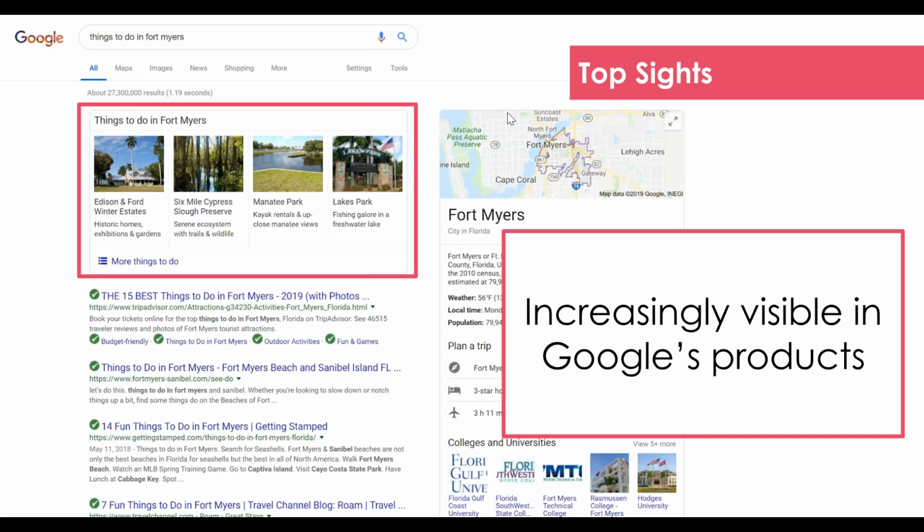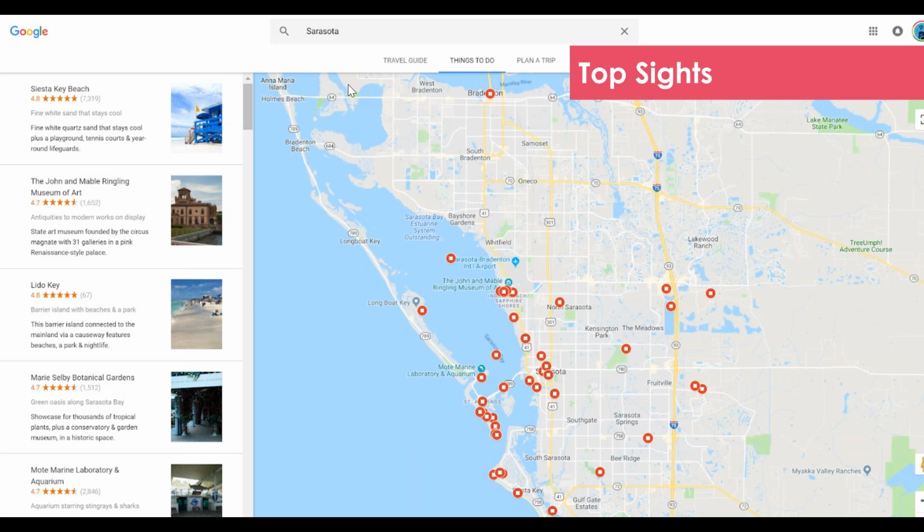In the travel space specifically, there has been a great deal of visibility now given to the things to do listings provided by Google. If you do a things to do or what to do this weekend type of search in any city around the country, in your search results, you're going to get this featured box of top sites, which will call out 4 listings of top things to do in that market. And these, what we call top sites listings, have received increasing visibility in Google's products over the last year.